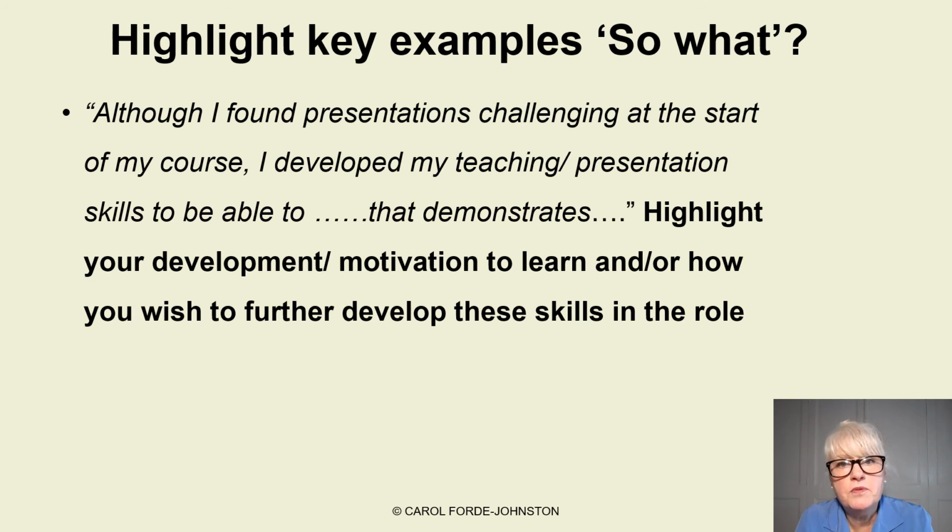And then another example, linking more to academic work. Although I found presentations challenging at the start of my course, I developed my teaching presentation skills to be able to, and then you can give some detail on the presentation, or it might have linked to patient care, patient information giving, for example. But then highlight your development and motivation to learn new skills, because you've got over the worry about presenting and managed to do that, and how you wish to further develop skills in the role. So this is linking in.